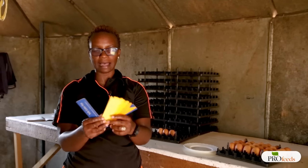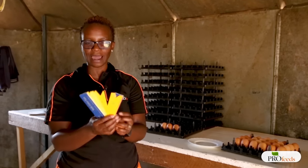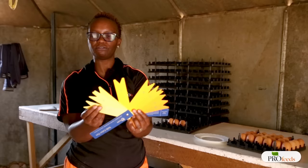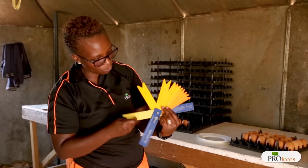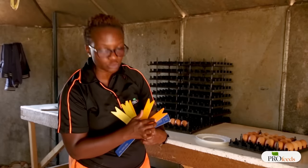I call this a color fan, a yolk color fan, right? And it's got different, these are all yellows, but you can see that the intensity of the yellow is very different. So it starts off almost whitish, and it gets all the way to a deep orange. And on this, you've got numbers. So it ranges from 1 all the way to 14.